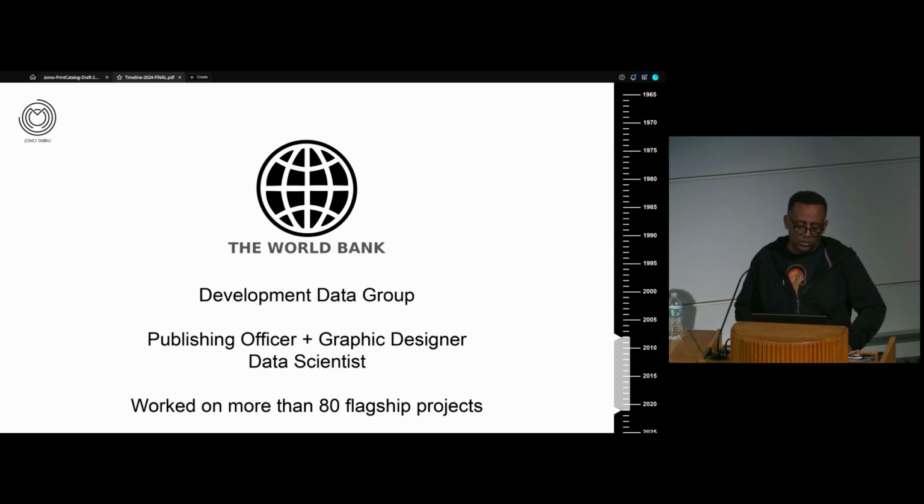Initially, I was the publishing officer in graphic design for the data and statistics group. Then that progressed into me being a data scientist later on. I worked there exactly 10 years as a full-time employee and as a contractor, I think 2 years. And that gave me two opportunities. One was to work with a whole bunch of statisticians and economists who did most of these publications, and I got to design something that had a global reach, designed a whole bunch of websites.